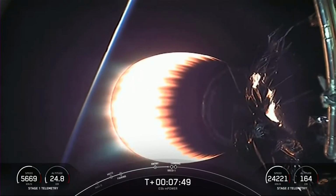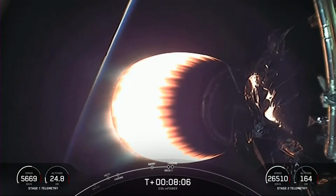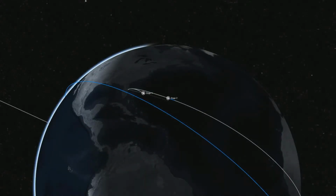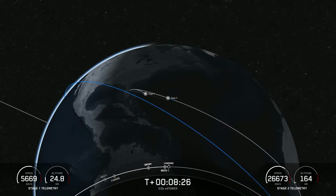Next major event is actually shutdown of the Merlin vacuum engine on Stage 2. We see that FTS is safe on our screen. Now the Merlin vacuum engines are optimized for thrust in the vacuum of space. They actually have an extremely long nozzle compared to the Merlin 1Ds. MVAC shutdown. There you go. We had our call out there for shutdown on the Merlin vacuum engine, as well as a call out of nominal orbit insertion.